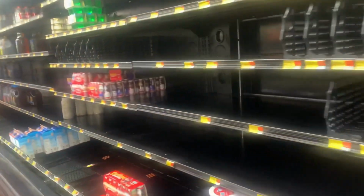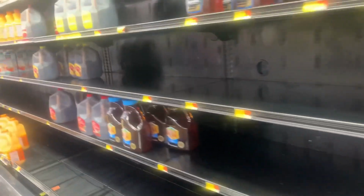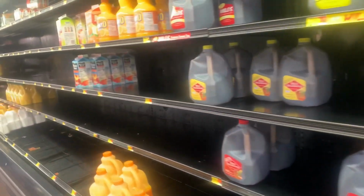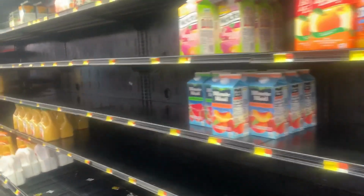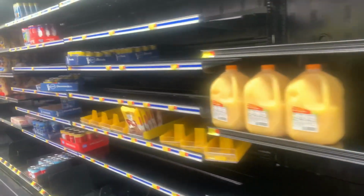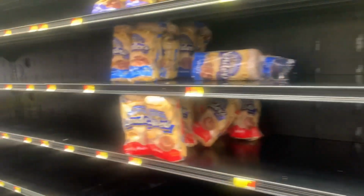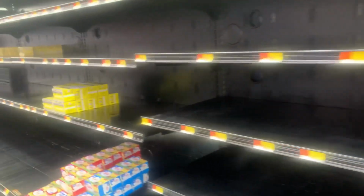Yogurt's coming back. Yeah, it's not too bad. They're getting there. Some iced teas. Texas, you got your sweet tea. You'll be okay. Orange juices, some biscuits, got bagels, or what passes for bagels in the South. Yeah, no eggs, but look at that, guys.